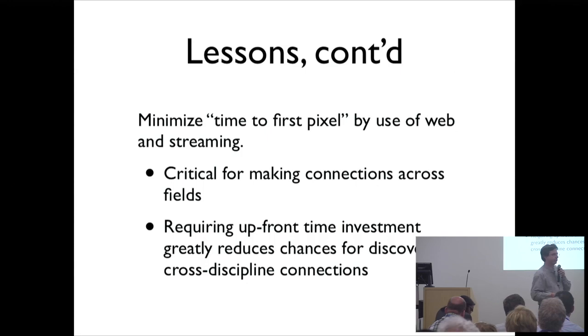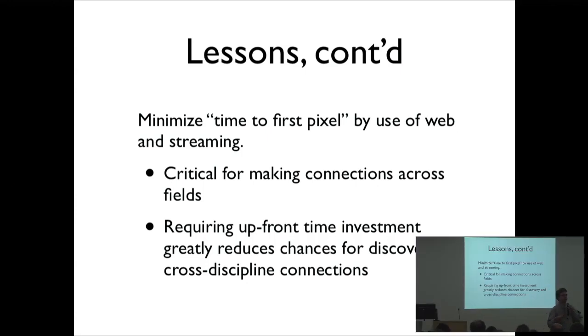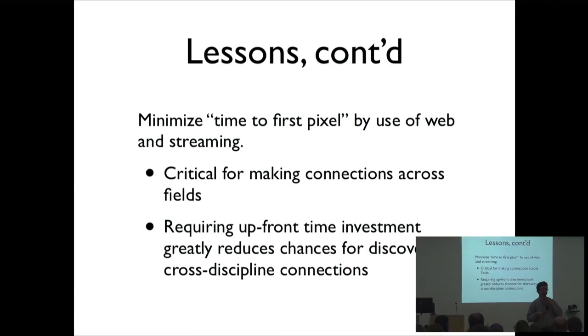You want to minimize the time to first pixel. What does that mean? It means if you suddenly have the idea, I need to see what the Amazon looked like in 1993, you want to be able to link right into that. You don't want to spend 5 minutes downloading an application. You don't want to spend a month downloading Landsat data. You want to be able to get right to it. And that's critical for making connections between fields. If there's a huge barrier to looking at information, you're only going to look in the places where you know you're going to find something. And if we're always just looking at the places where you know you're going to find something, we're not going to make the interesting discoveries.